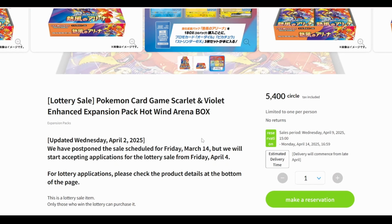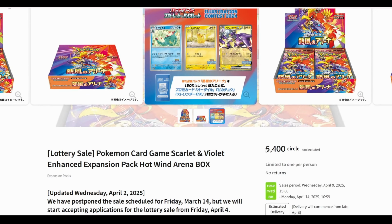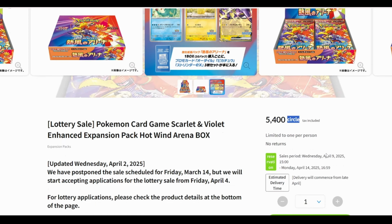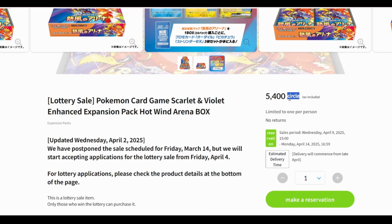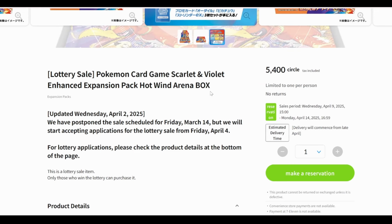If you just take a look at the MSRP in Japan, the price that it is going for is about $40, slightly less than $40. This is 5,400 yen. I'm not sure why when they translate it becomes circle. But this is the price it is going for in Pokémon Center Japan. And of course, with very popular sets like this, recently they have been going through the lottery process. I'm going to show you a little bit more detail.